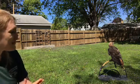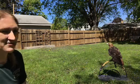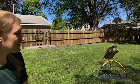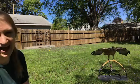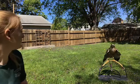So his wingspan is probably about maybe 3.5 to 4 feet, somewhere in there. I'd have to sit down and measure it. He weighs about, what would he be? He's about 900 grams, so he's right around 2 pounds in weight. So probably about a 3.5 to 4 foot wingspan.